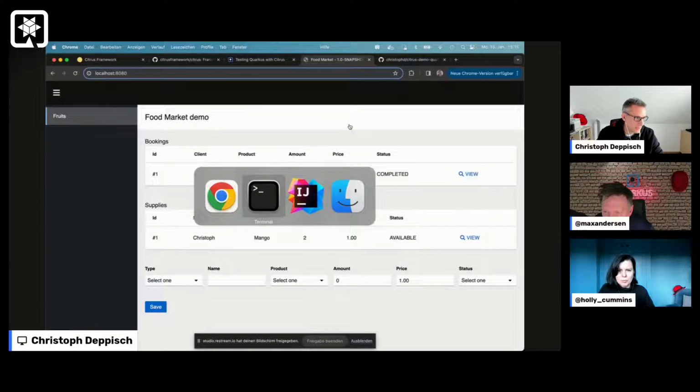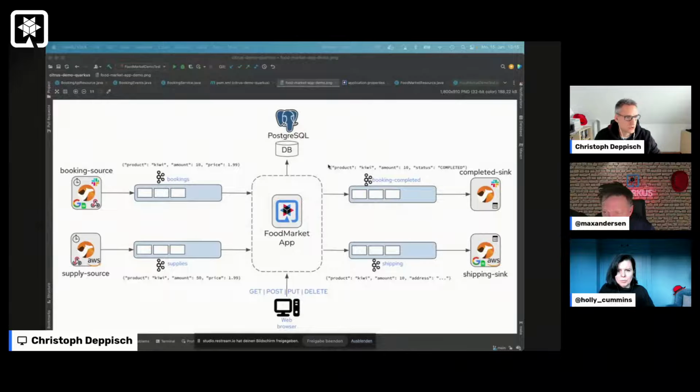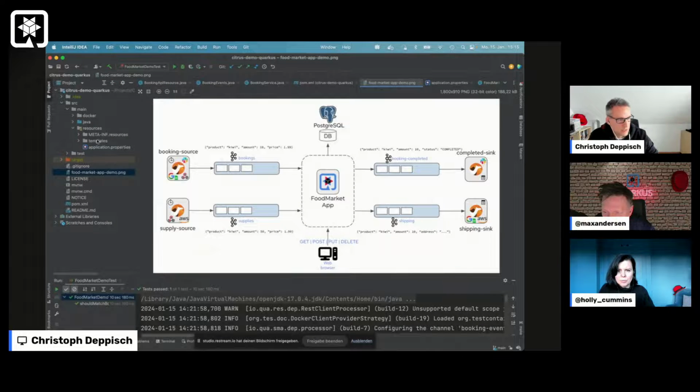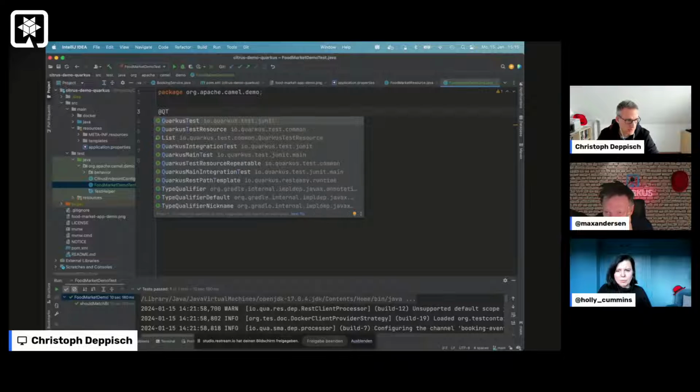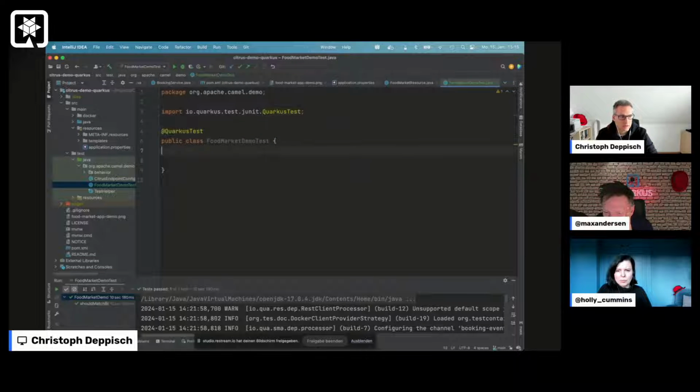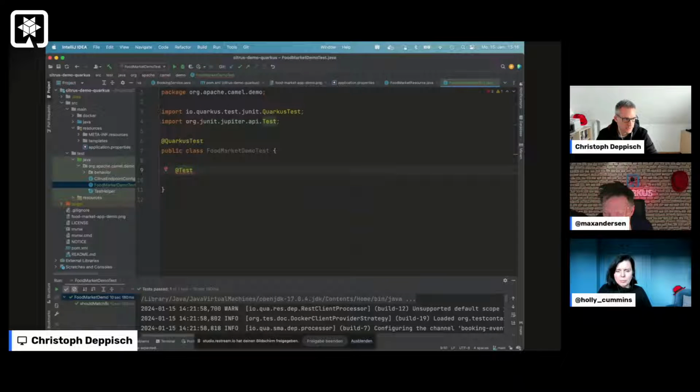So let's go back and stop this, and now let's start to write a first Citrus test. I've prepared this very basic class. With this Quarkus extension for Citrus, you can use the normal Quarkus test annotation, and you can write a very normal JUnit Jupiter test. So let's say should match bookings and supplies.